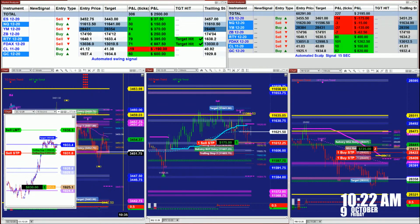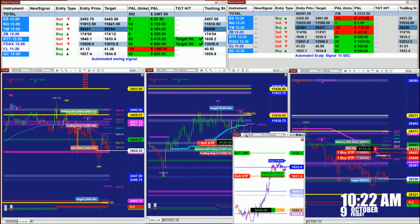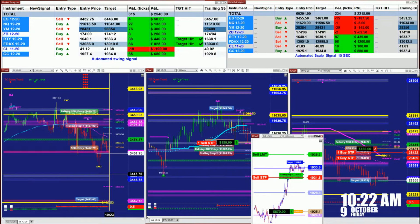For this question, let's make sure first that the ES stays below the 52 level, a breakout or on a pullback re-entry short, and then a final destination 47.75. This is the short on the ES.